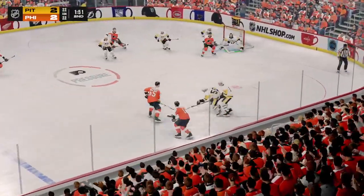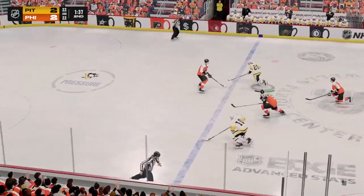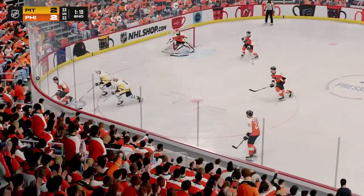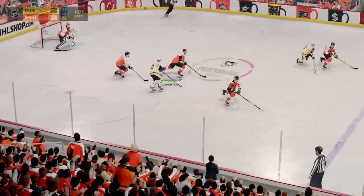Taken along the wall by Konechny. Oh, he completely muffs the shot. Moves the puck into the attacking area. And he had the answer on that one. The Flyers grab possession of the puck. Battle ensues for that loose puck along the boards.